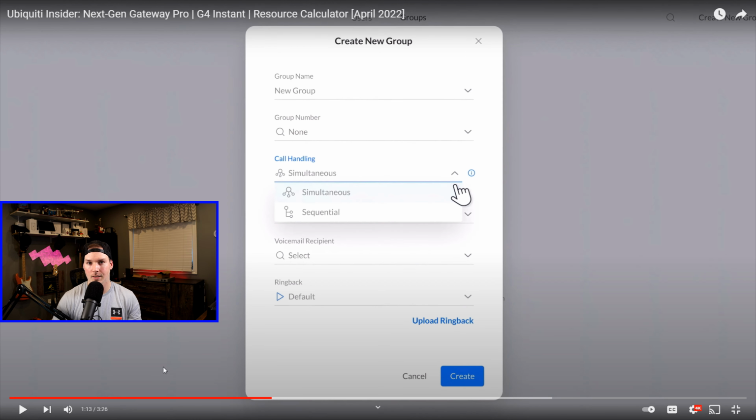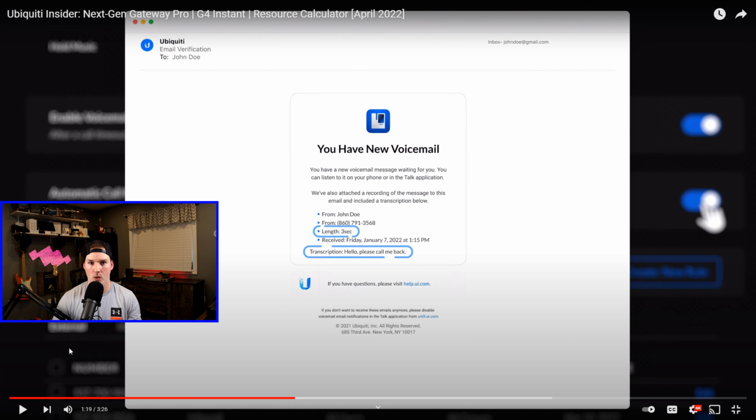Unifi Talk looks like it's getting a lot better with new upgrades, so we could do simultaneous call handling or sequential, which is really cool. And we could also have our voicemails going to our email, which is awesome. I really like that feature, and I will probably do an updated Unifi Talk video.